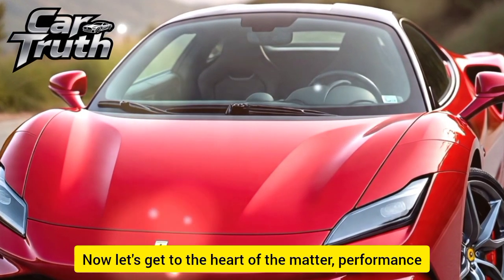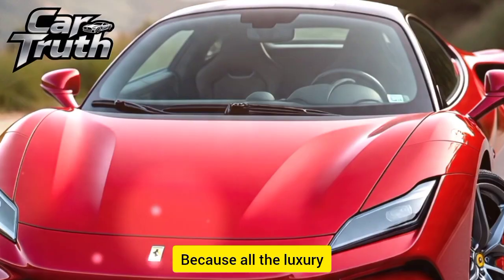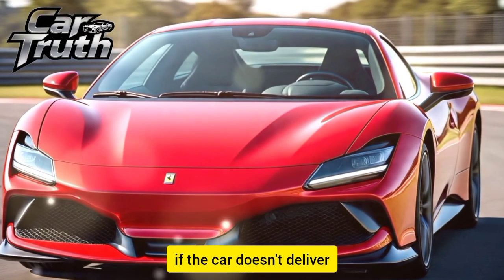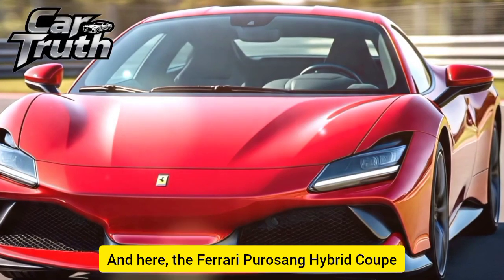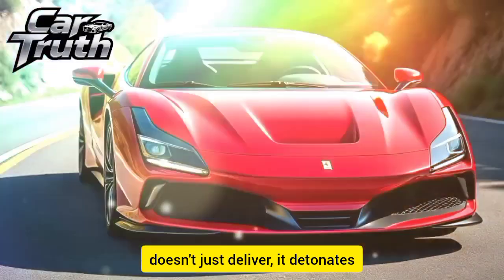Now, let's get to the heart of the matter, performance. Because all the luxury and tech in the world mean nothing if the car doesn't deliver when you stomp the throttle. And here, the Ferrari Purosangue Hybrid Coupe doesn't just deliver, it detonates.